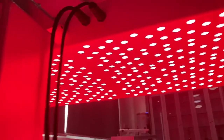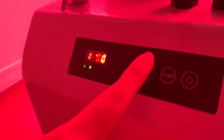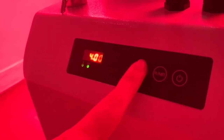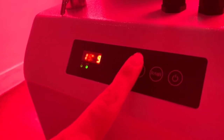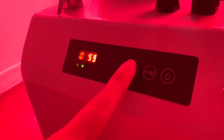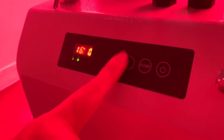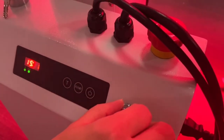You can also adjust the time with this T button. You can increase the time by pressing this button. The max is 20 minutes, and after 20 it goes back to 1. With this button you can set the time, and this knob is for dimming. Now you can see the light is weak. Now it's brighter. So this device is dimmable.